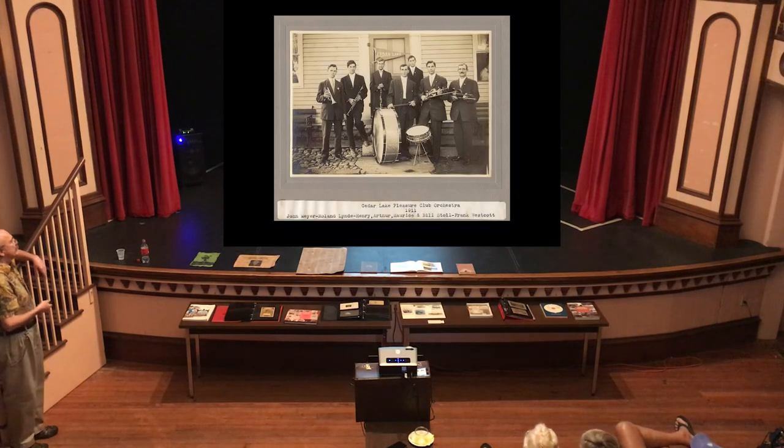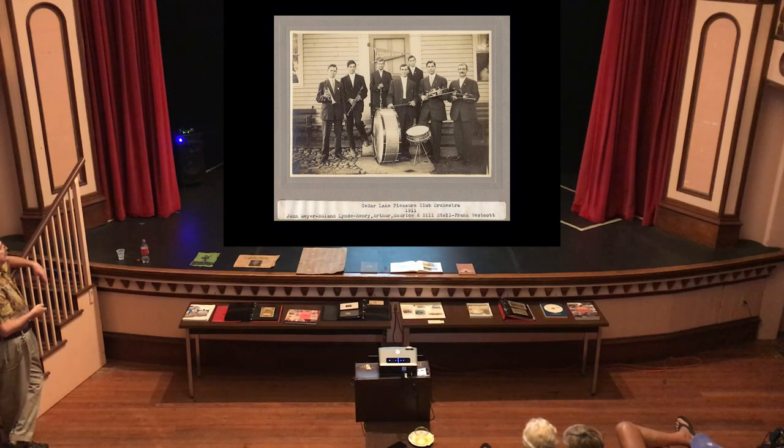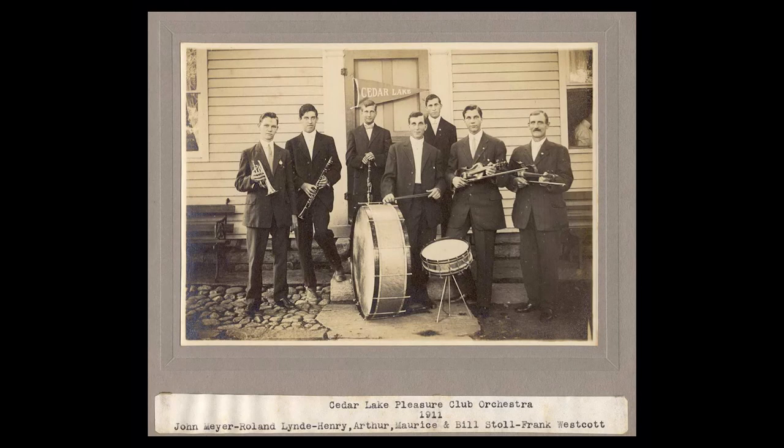Okay, Cedar Lake Pleasure Club. This is an orchestra playing in Cedar Lake. Two clarinets, two violins, a trumpet, drummer. John Mayer, Roland Wind, Henry Roland Lynn Henry, that's one word, one name.